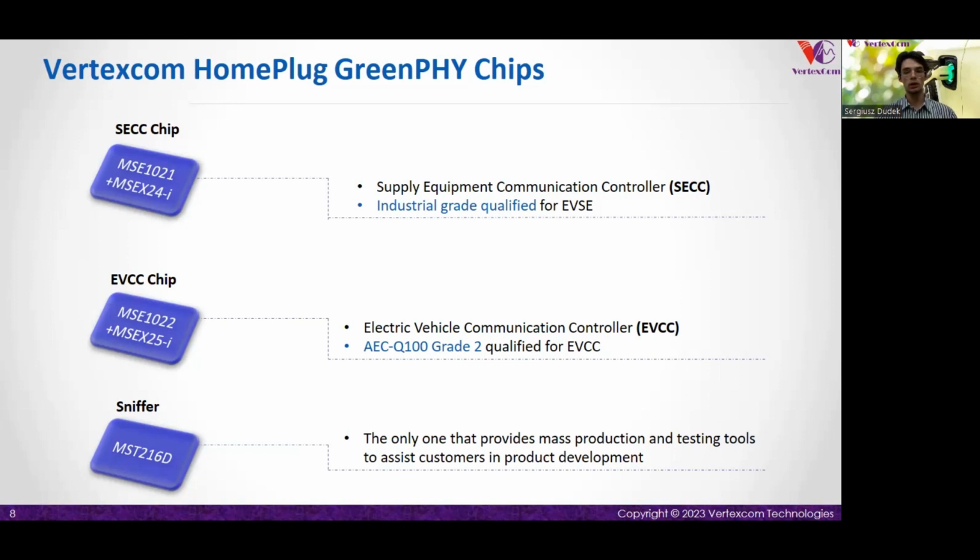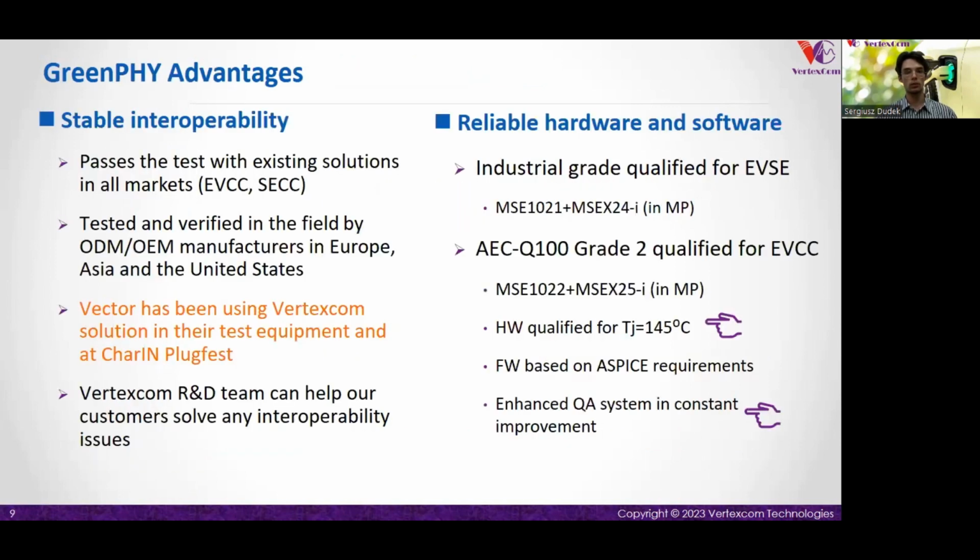Now, apart from the two chipsets for EV charging communications, we also offer a sniffer. So this is a diagnostic tool for ISO 15118 communications over power line.